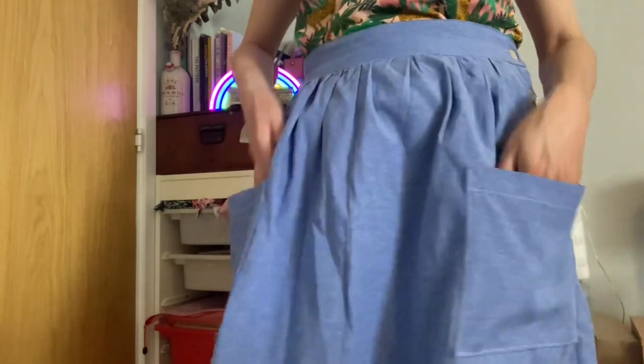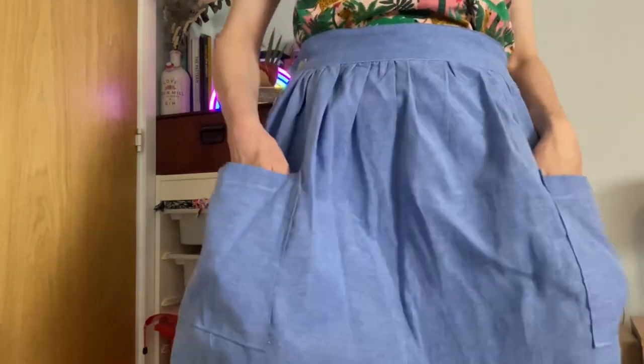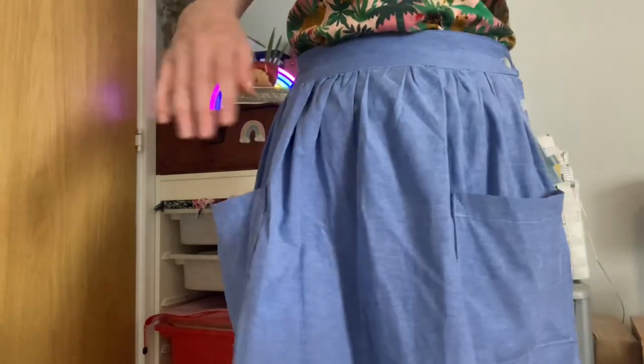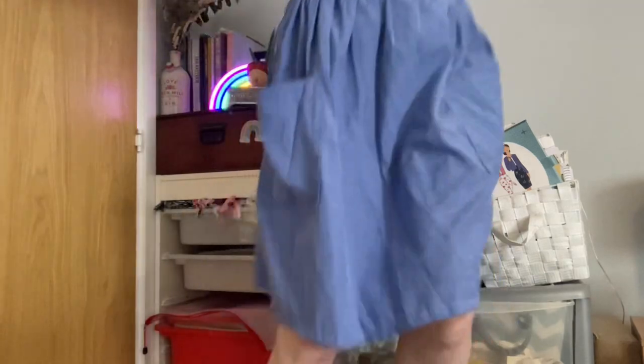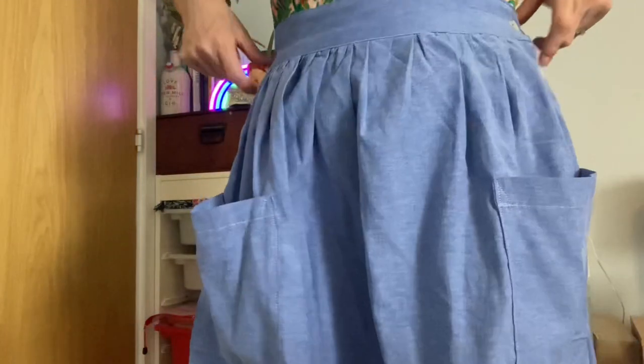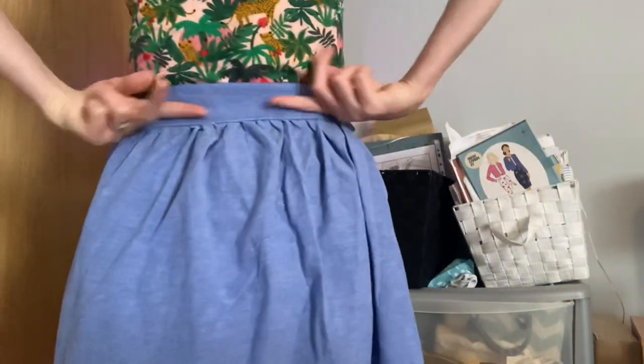They're perfect actually just for either resting your hands in or popping tissues or lipstick, or I think if I popped my phone in, it would weigh it down too much. It stops just at the knee, so if I stand up, you'll be able to see it stops just at the knee, and it's gathered into the waistband, and it's the same on the back as well.